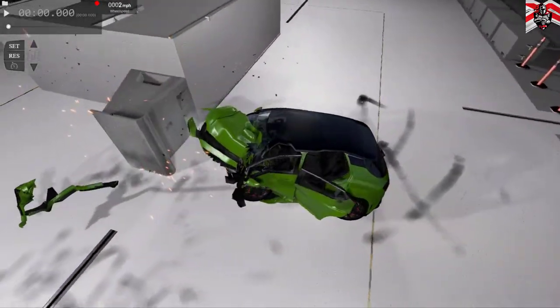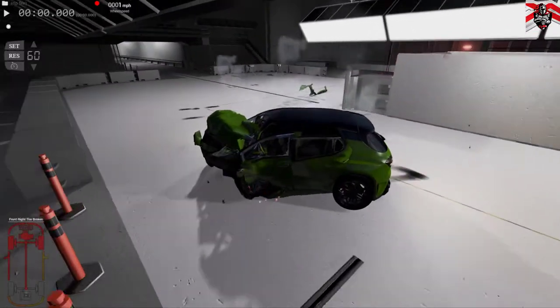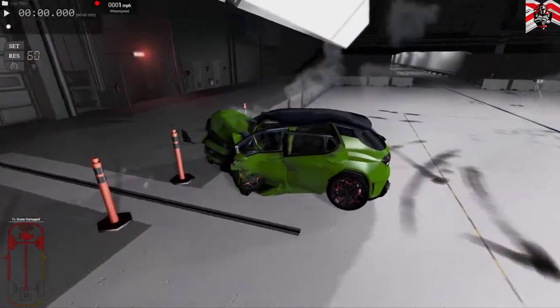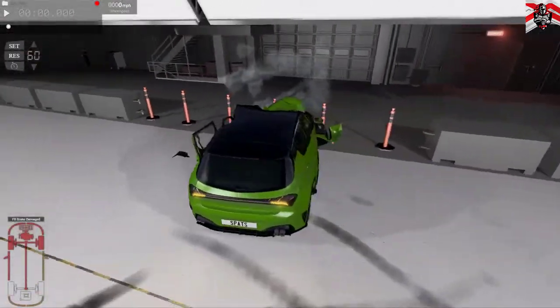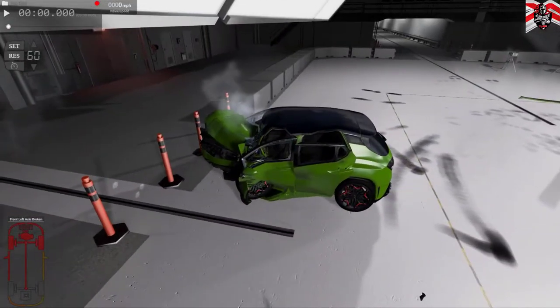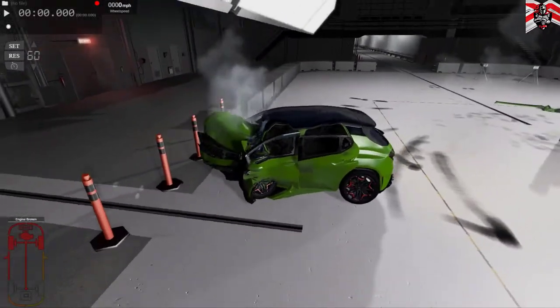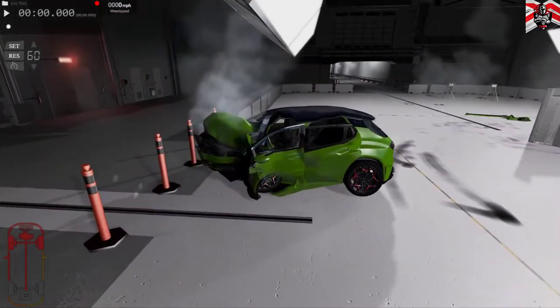Oh, look at the seat. The seat went really forward there. The driver's seat. That is very fast, though. I mean, most of the car is held together okay. The crumple zone's definitely done what it needed to do, but yeah, survivability for the crash test dummy in there, low.